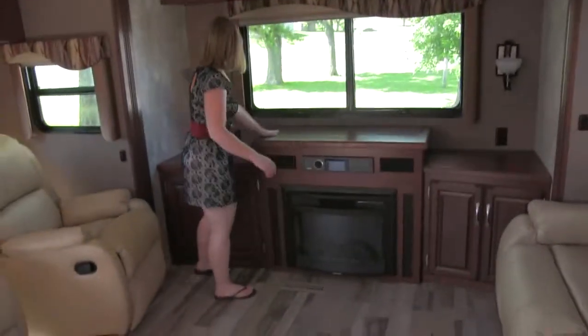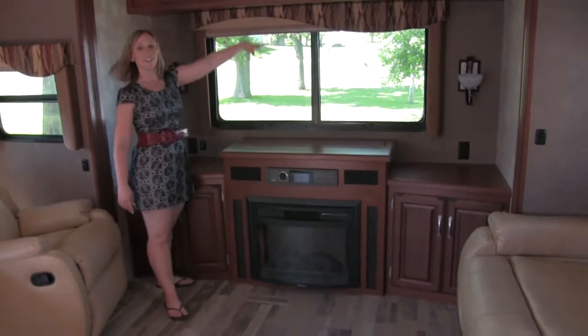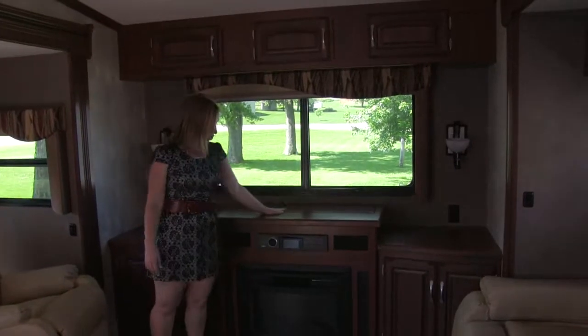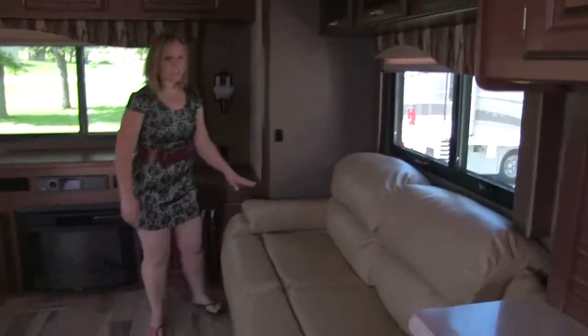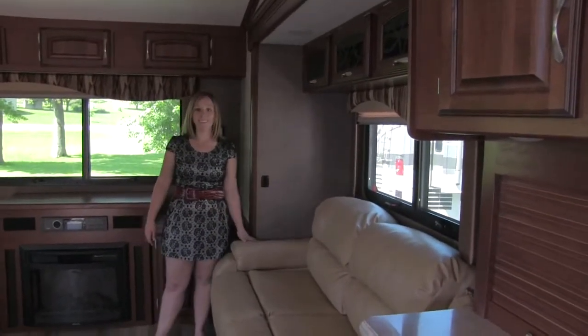Over here, we have a TV that is hidden down here. You push a button and it'll pop right up, and then you have your space to enjoy some television. You've got an electric fireplace down below. Over here, you have a couch that does pull out into a bed.